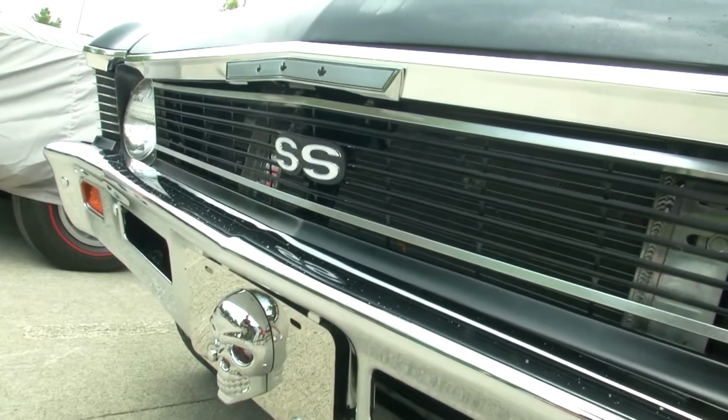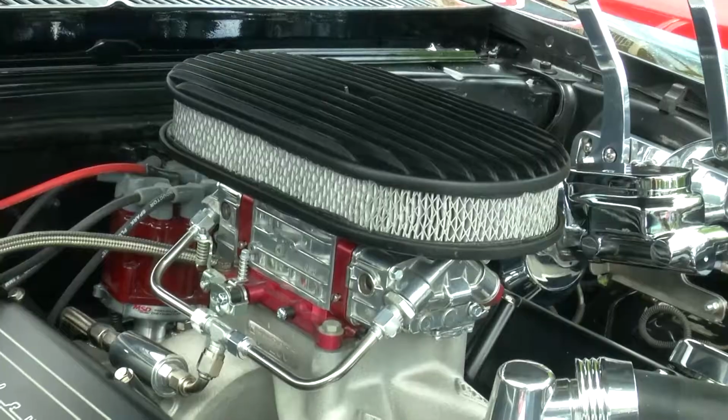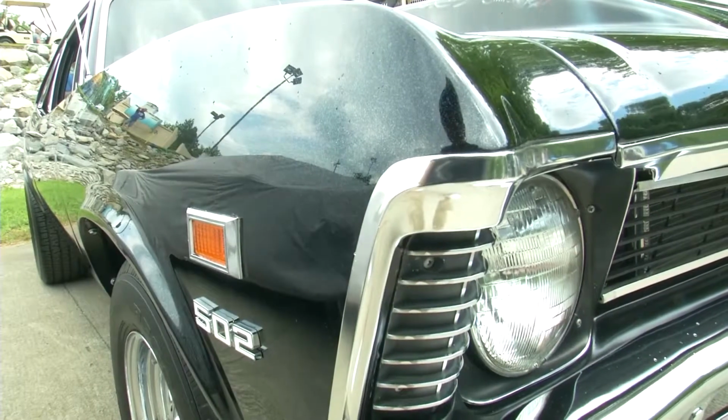It's a pretty rare car. There were only 750 of them built. Well, some of them don't think it's a Pontiac yet. I guess they've got to get the title out and lay it on the dash or something.